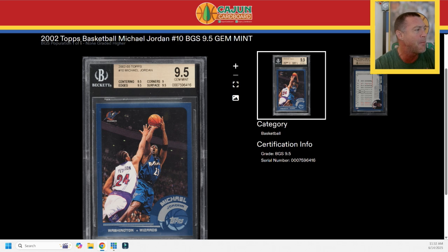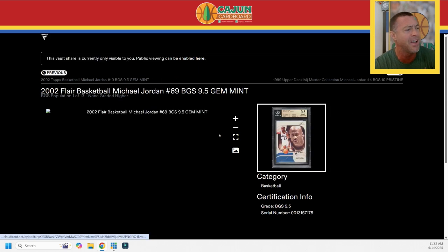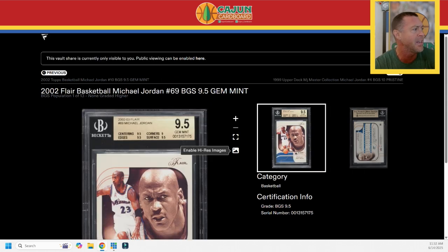It says it's a Pop 1, none higher. That is definitely not correct. So I'm not sure where Fanatics ran across that, but it is not a Pop 1. I think the mistake was made in that a BGS 10 is a pop 1, but a BGS 9.5 is like pop 30, I think, or something like that.